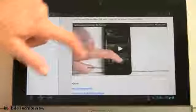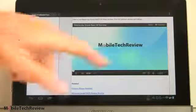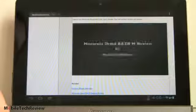And here we go. Playing just fine. We have our full set of Adobe Flash controls down there. You can see, I'll make them pop back up in a minute.